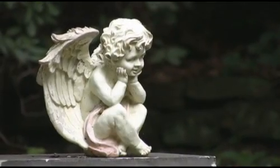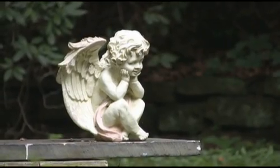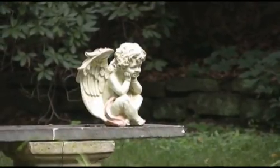And this one my mom gave me. It's just a cheap plastic angel looking over the garden, sitting there. There's one just like it on my father's grave. My mother always had stuff like this in the garden, and maybe that's where I get it from.